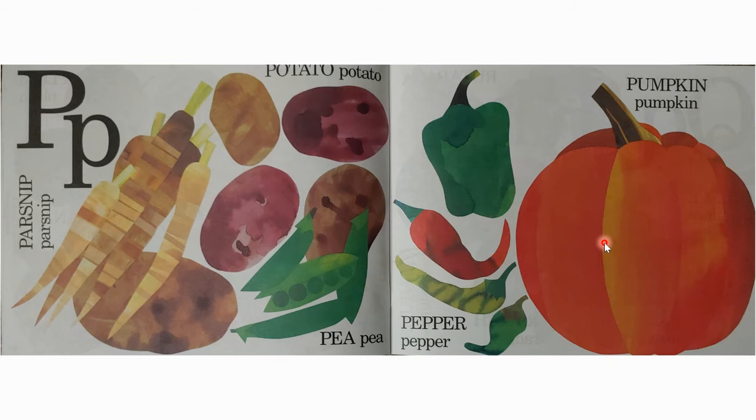And look at this, we have even more words that start with letter P. We have a parsnip. Ooh, or potato. Pea. Ooh, these are hot. These are called peppers. Ooh, or we see these at Halloween. This is a pumpkin. So these are all vegetables that start with our letter P.